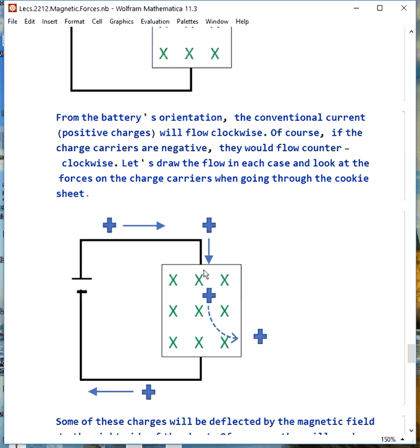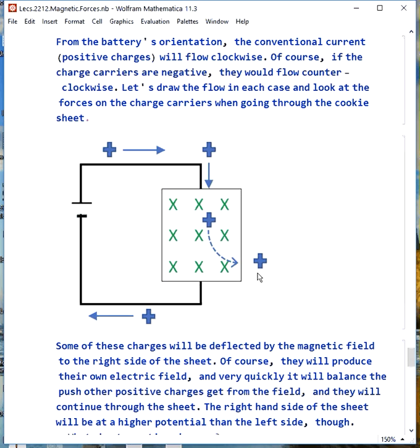Now, when they go through this magnetic field, do the right-hand rule. Point your fingers down, because that's the way it's moving. Curl your fingers into the board or the page, and your thumb points this way. So some of them are pushed off to the side like this. Now, when they're pushed off to the side, these things have their own electric field, right? And when enough of them accumulate here, and it doesn't take many, their electric field acting on the next positive charges through will be enough to counteract this magnetic force, and these positive charges will just go right on through undisturbed. But it's because there are positive charges that will be lining this side to counteract that magnetic field.